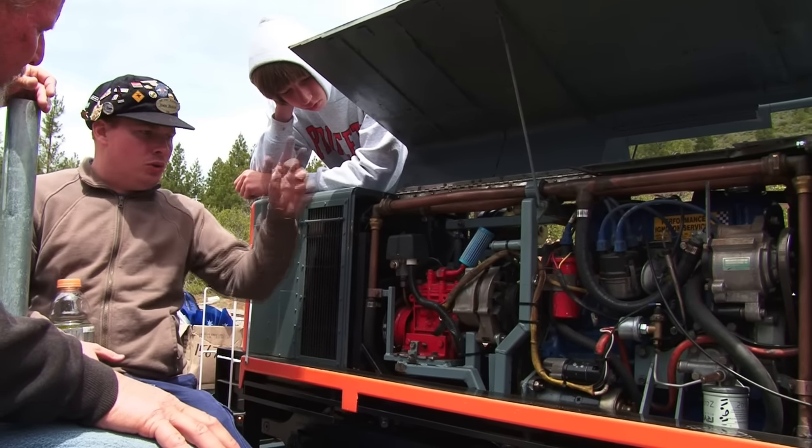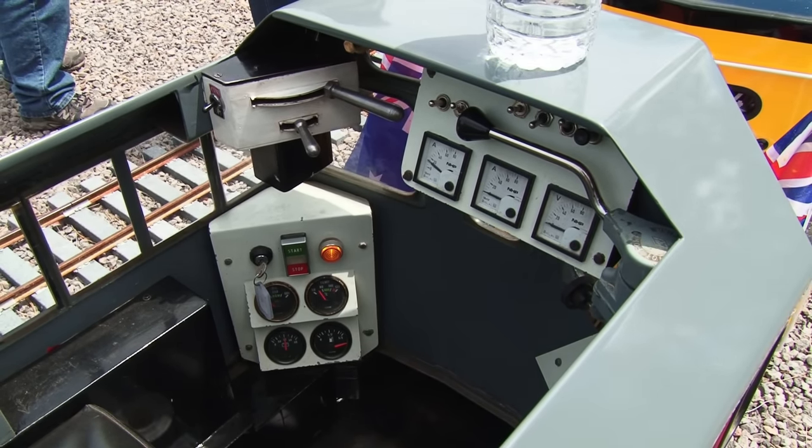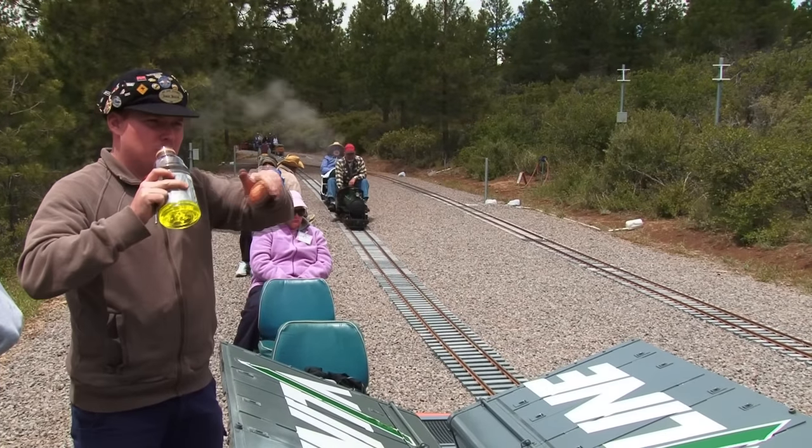Conditioner. The oil cycles around the system, the lubricant. Out of the way, Pete.